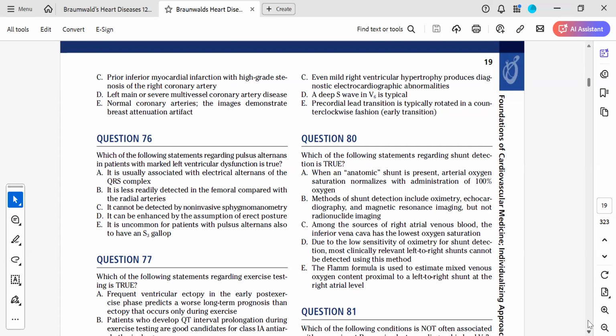D, due to the low sensitivity of oximetry for shunt detection, most clinically evident left to right shunts cannot be detected using this method. E, the Fick formula is used to estimate mixed venous oxygen content proximal to the left to right shunt at the right atrial level.